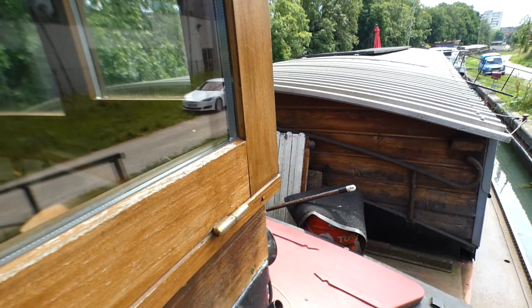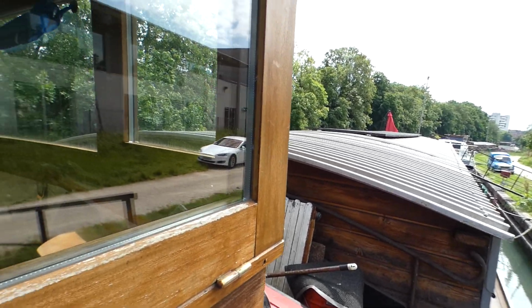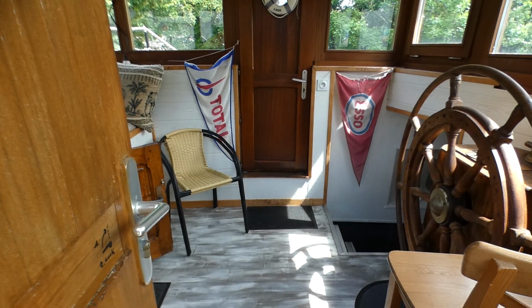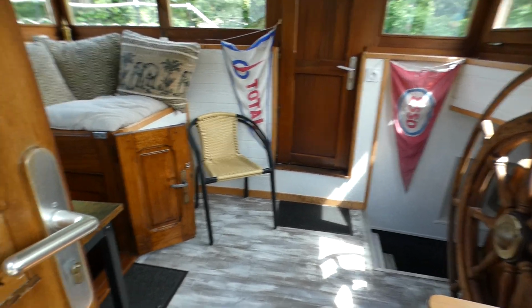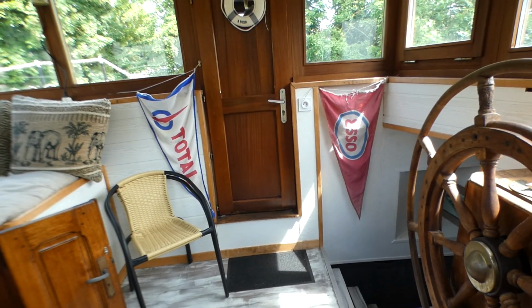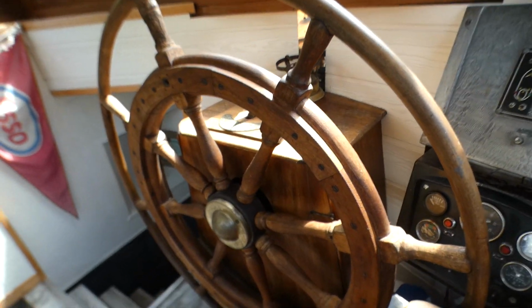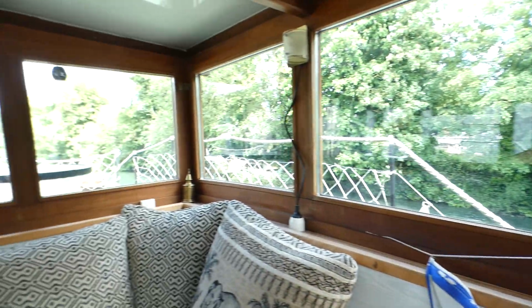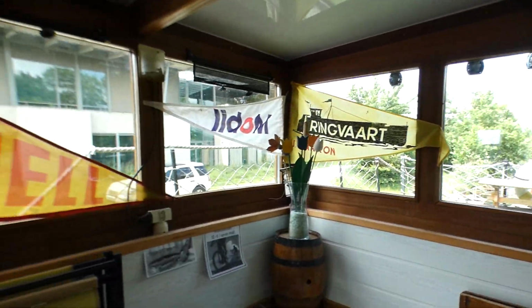My pleasure to introduce you this Peniche Freycinet of 38.90 meters, engine Renault 200 HP. While in the wheelhouse, all the wheelhouse is refit in macaroni wood with double glass.